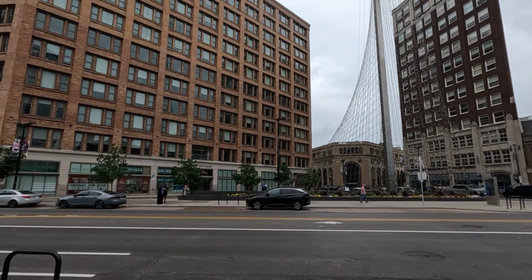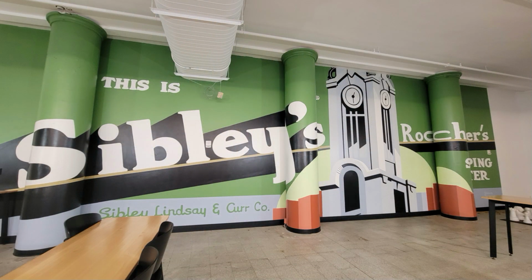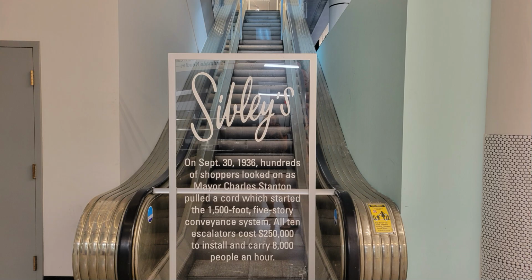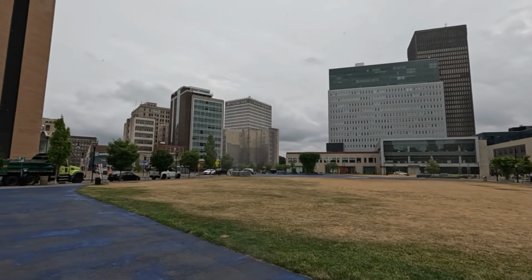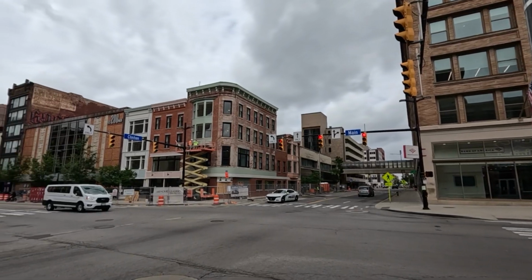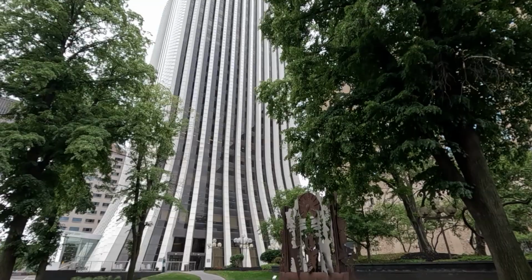This building is Sibley's. It was a prominent department store dating back to the 1860s. This location opened in 1904 and became their flagship. Unfortunately, it closed in 1990, but it is now Sibley Square, mixed use with apartments, offices, and retail since 2016. You'll see a lot of street art throughout this video. If you enjoy that kind of stuff like we do, there's a dedicated section towards the end.